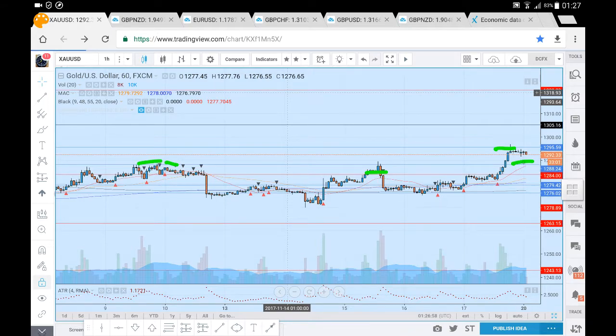So we may pull back down to this 1288 before we see continuation take us through 1296, after which we'll be looking to see if 1296 does hold, or if we do have strong momentum straight through 1296, take us up to the next major level of 1305. 1305 has been a strong level in the past. I think it's a level I've got marked out based on a daily or weekly chart from several months ago now.